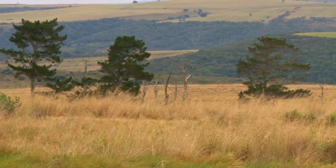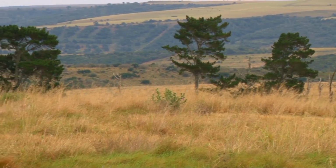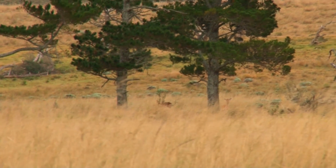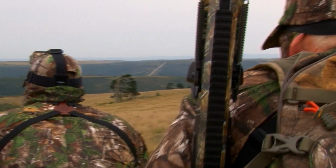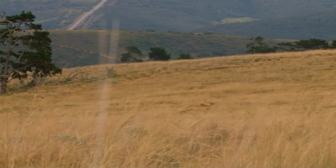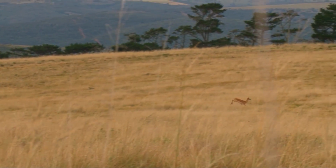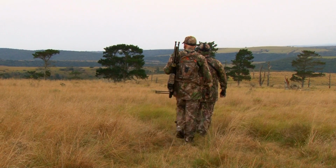All seems very quiet. Gavin assures me there's usually game grazing on the edge of this plain, and we move in a little closer. There's impala feeding under the trees. We move in closer again. But they've been spooked. The strong swirling wind has the game on edge today. Stalking is going to be very tricky. We continue on our way through the bush, covering plenty of real estate.